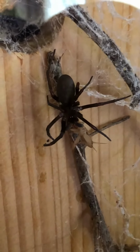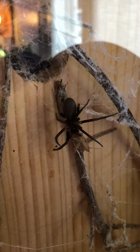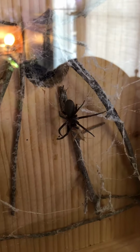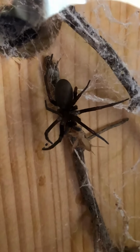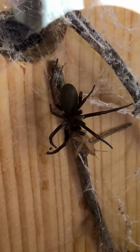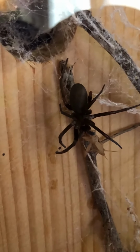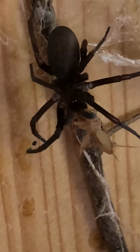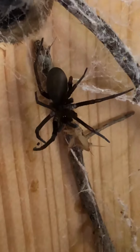So, real quick update. I put the black hole spider inside the spider keep castle, and I didn't think that it would be ready to feast on any cricket. So just for the hell of it, I threw a small cricket in there, and my golly, it actually ate it. Well, actually eating it.